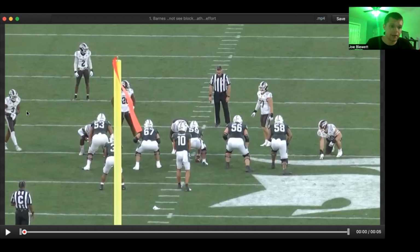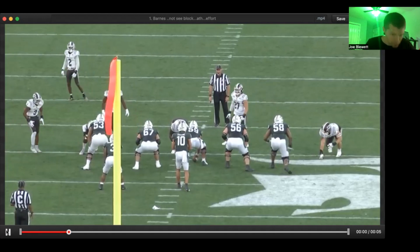A player, he did have pretty diverse responsibilities with Western Michigan. So let's watch him here. Again, blitz is off the edge.